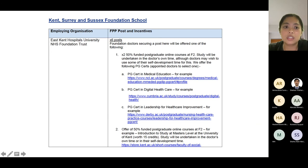So in East Kent Hospital, there are 6 posts and they are offering funded postgrad online courses at F2. They are funding postgrad certification, postgrad in digital health, and postgrad in leadership. These are just some of the incentives that you can get. I think some of them are giving £7,000, and some hospitals are actually giving free accommodation. So you have to check the handbook and see what you like and what you want.